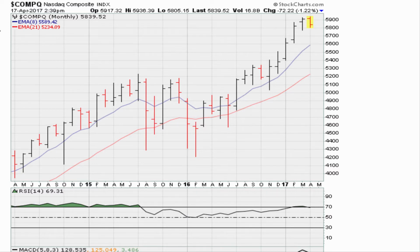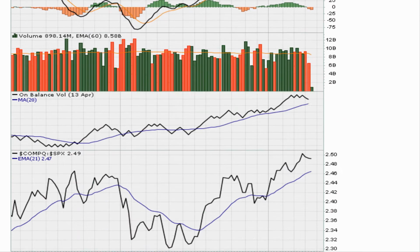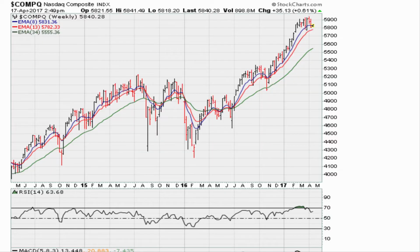Now if we take a look at the weekly for the Nasdaq, and expand this to about 3 years of weekly data, I think what is going on here is that the Nasdaq is coming back to test the line that was a breakout line. If you take the top side, this was a resistance line. We broke out above this line at the beginning of the year here, which corresponds with this movement in price.